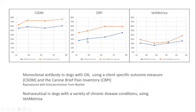If we look at the other outcome measure, which was the CBPI, we can see there is still a reasonably high placebo effect, but again, a statistical difference between the treatment and the placebo group. If we look, on the other hand, at VetMetrica, now this is a very small placebo-controlled trial that we did with a nutraceutical, you can see that with VetMetrica the placebo effect is much lower, and here's the treatment effect, which is higher, but not enough higher to demonstrate a treatment effect.